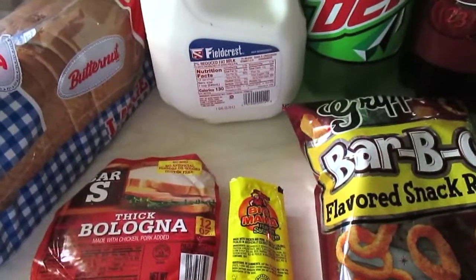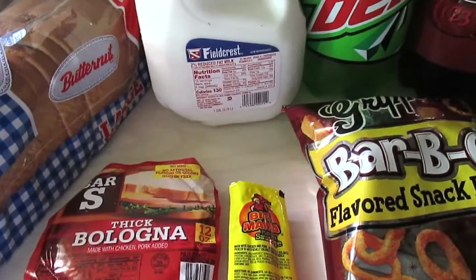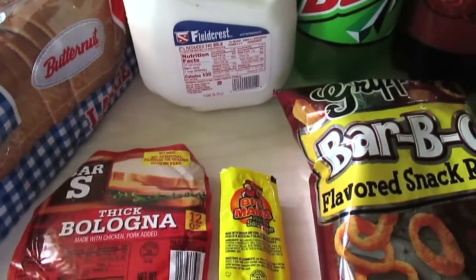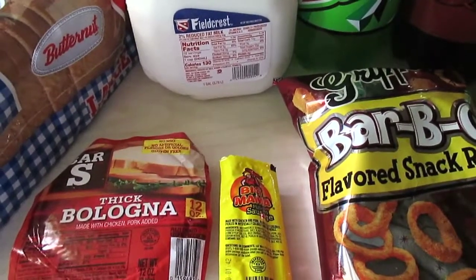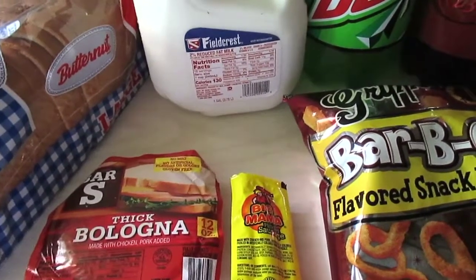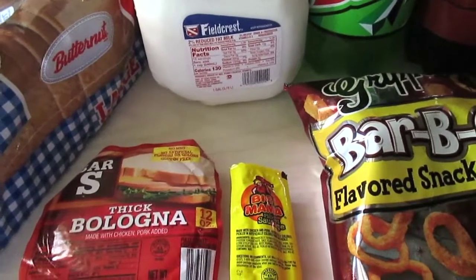Hello everyone, I thought that I would share a Dollar General haul with you guys. I got some groceries, got some fall items, and a few yard sale finds. And I swear, every time I go yard selling, I end up going to the Dollar General before I even get home.